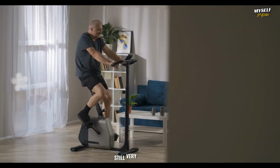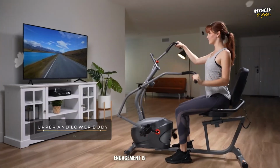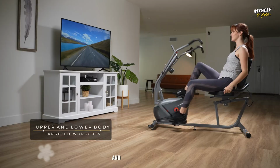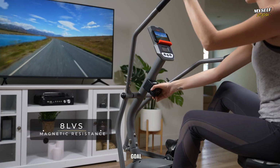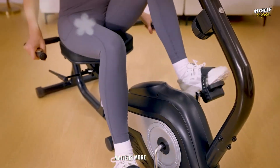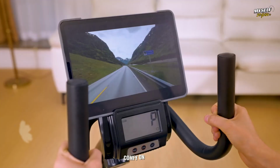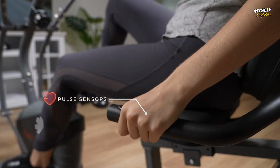Recumbent bikes, while still very effective and much better than the couch, typically burn fewer calories per minute because the muscle engagement is more focused on the legs and you're stabilized by the seat. If weight loss or max calorie burn is your goal, the upright might have the edge. But hey, consistency matters more than anything. And if you're comfy on a recumbent, chances are you'll keep coming back, which pays off in the long run.